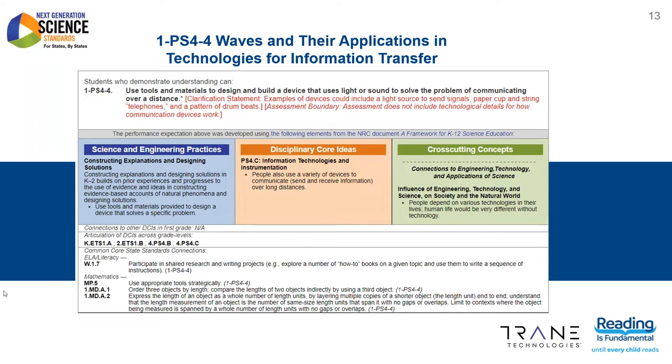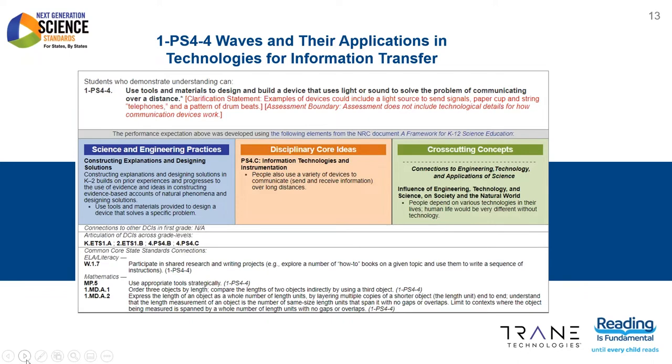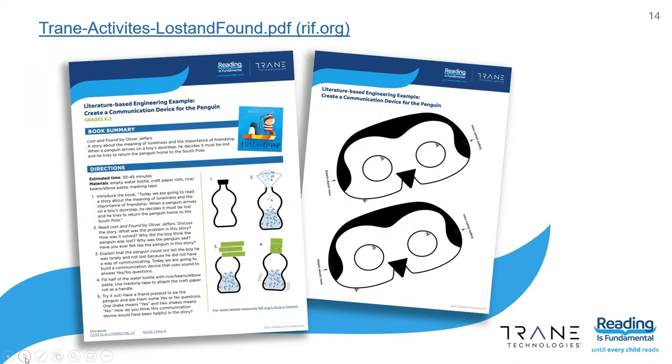So how does this work with our problem of the penguin? Well, we see that the penguin could not communicate, and this standard is solving the problem of communicating over a distance using light or sound. So what our students ended up doing was creating some kind of a device, and they all did different devices, but I've provided this concrete example for you here so that you can practice it. What they did, you can see we used household materials. We had a water bottle, filled it up with either rice, beans, or macaronis, taped the top shut, and then we had a sound device here. So you could practice it by using these adorable penguin masks here, and one shake could mean yes, two shakes could be no. You could have your students try it out and practice it and think about how communication could have made a difference in the story.